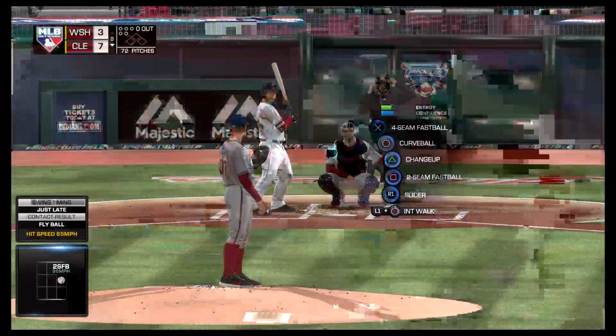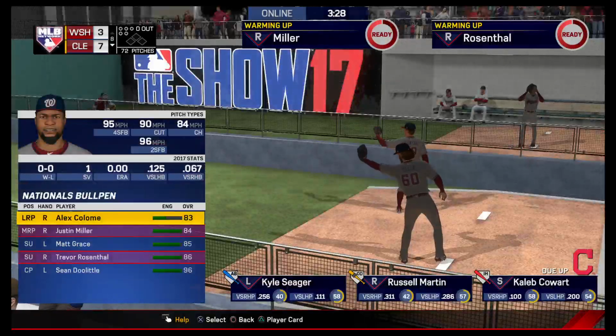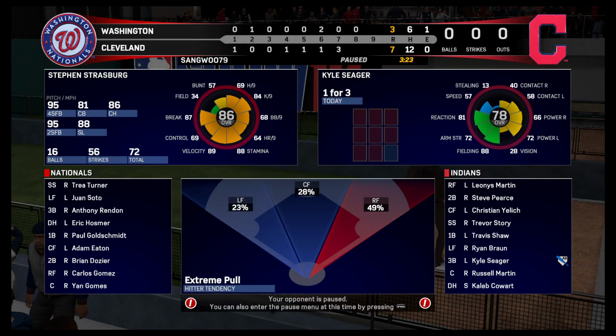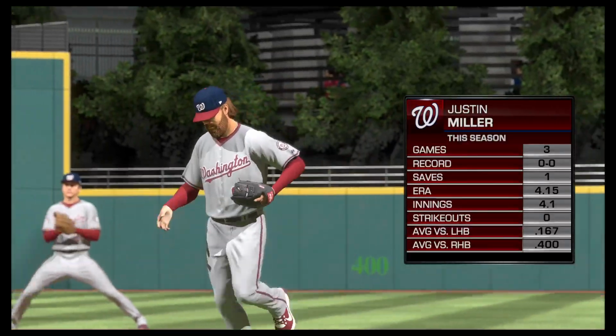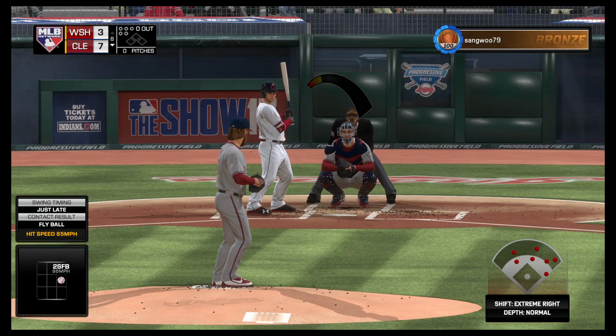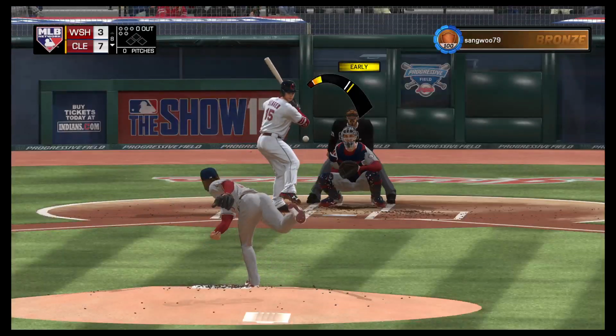Into the box now. Leading off with a Tribe third baseman, Justin Miller will come on and make his 4th. Your attention, please. Now pitching for Washington, number 60.